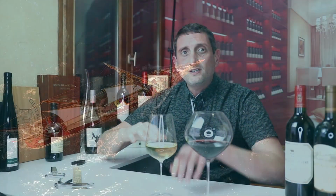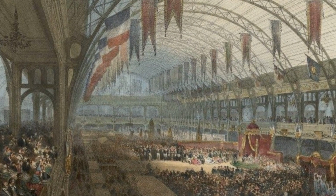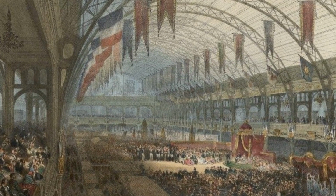So their reputation expanded greatly, so much so that when France hosted the Exposition Universelle, the Universal Exposition held in Paris in 1855, an international event, the then ruler of France, Napoleon III, ordered the best chateaus of the left bank to be ranked so he could highlight the very best wines France could make at the time to the rest of the world.